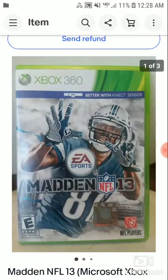Some hats from that garage sale. I picked up some video games, a bunch of video games that sold. Picked up a bunch of hats, a few hats that sold. I still have a few hats left from that garage sale.